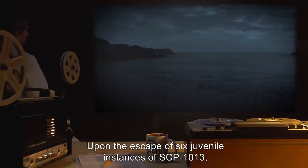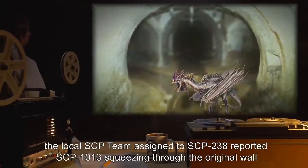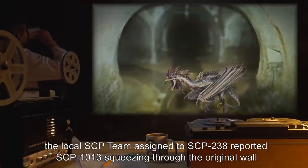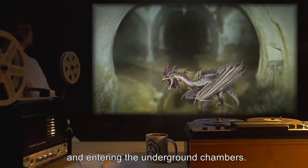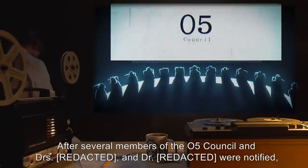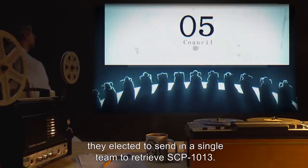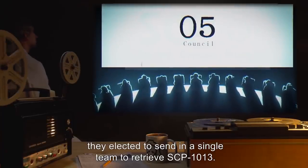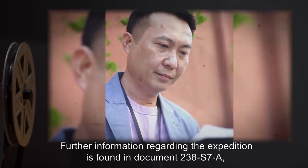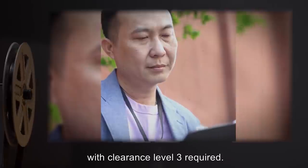Upon the escape of 6 juvenile instances of SCP-1013, the local SCP team assigned to SCP-238 reported SCP-1013 squeezing through the original wall and entering the underground chambers. After several members of the O5 Council and Dr. were notified, they elected to send in a single team to retrieve SCP-1013. Further information regarding the expedition is found in Document 238S7A, with clearance level 3 required.